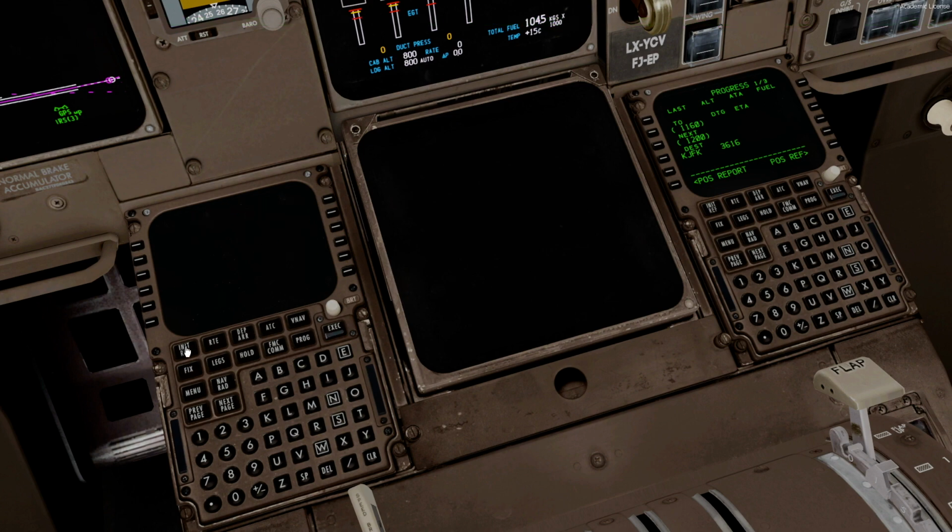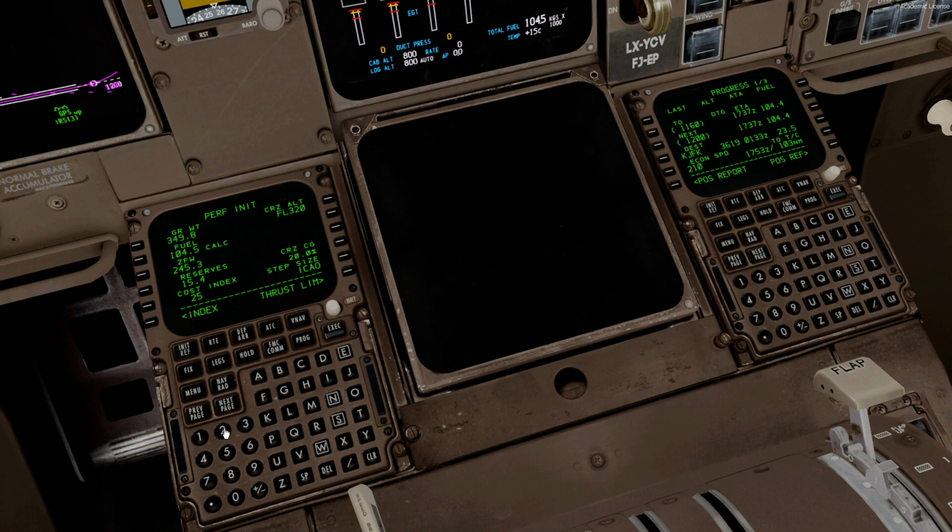There we are. All right, performance, zero fuel weight 245.3, reserves today of 15.4, since it's quite a bit to go over to Boston. And then cost index was 25. Initial cruise 320, and then we can set the step size to 2000. All right, looking good.